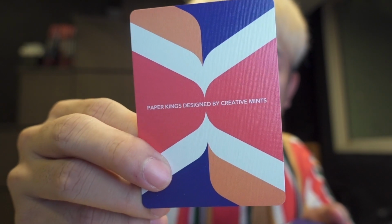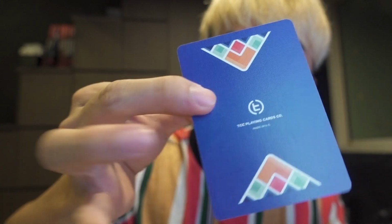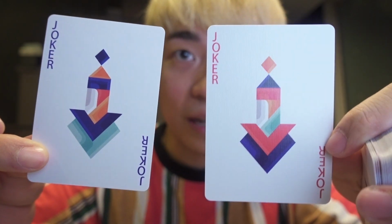Paper Kings, designed by Creative Mint. On the ad card it shows the Creative Mint logo and the TCC playing cards logo. These are what the jokers look like. They're slightly different color schemes, but relatively similar designs.